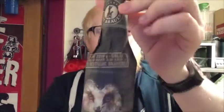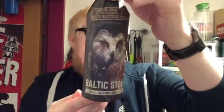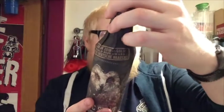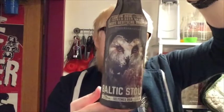Today we're going over to the Rügener Insel-Brauerei here in Germany, and we are looking at the Baltic Stout, which is clocking in at 7.5% in a 330ml bottle, which has this lovely paper label, which is actually stuck onto the bottle itself. Best before date is the 4th of the 1st, 2019. So I suppose you could sell this for a while. It'd be intriguing, depending on how this one tastes, relatively fresh.